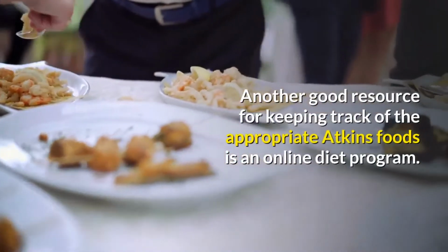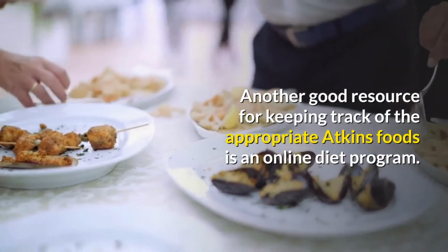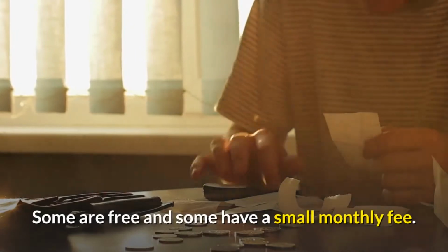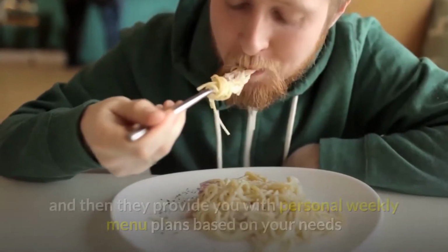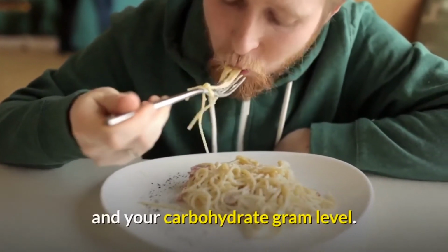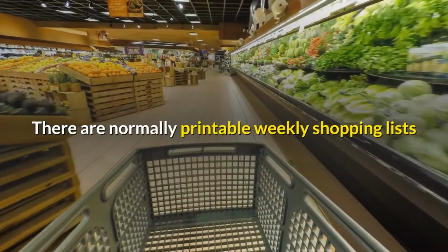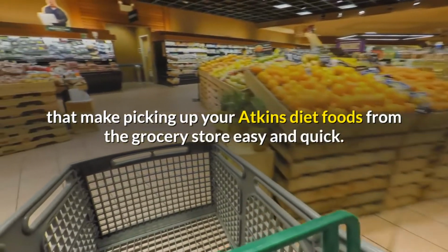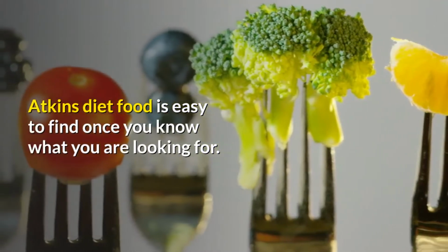Another good resource for keeping track of the appropriate Atkins foods is an online diet program. There are several available. Some are free and some have a small monthly fee. The programs require you to register and then they provide you with personal weekly menu plans based on your needs and your carbohydrate gram level. There are normally printable weekly shopping lists that make picking up your Atkins diet foods from the grocery store easy and quick. Atkins diet food is easy to find once you know what you are looking for.